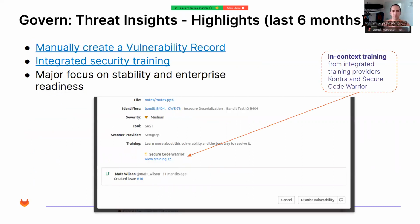Great, thanks, Derek. So for the newly renamed Govern Threat Insight section, over the last 6 months, we had 2 large features that are worth reiterating, calling attention to. So the first is manually creating a vulnerability record. Now, this work was actually split into 2 parts. The first was a new GraphQL mutation that allowed programmatically creating a vulnerability record on any project in your instance to which you have access.